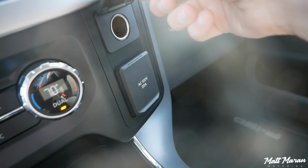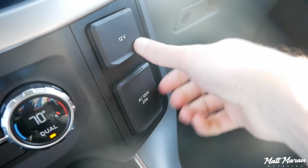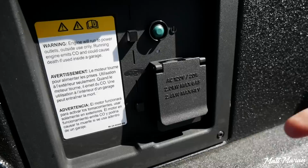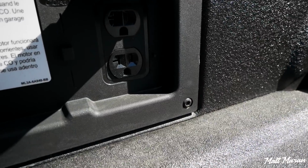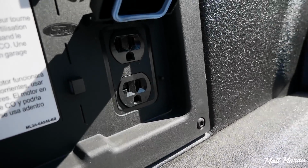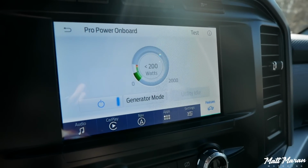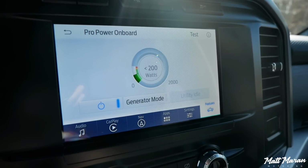In addition to all those USB jacks, you also have a traditional power outlet, an AC 120 volt plug there. And so that is part of this Pro Power onboard generator. There's also 2 more outlets in the truck bed here of the F-150. And so this truck is equipped with a 2 kilowatt option. So it's an inverter that then runs the engine to power those electric outlets.